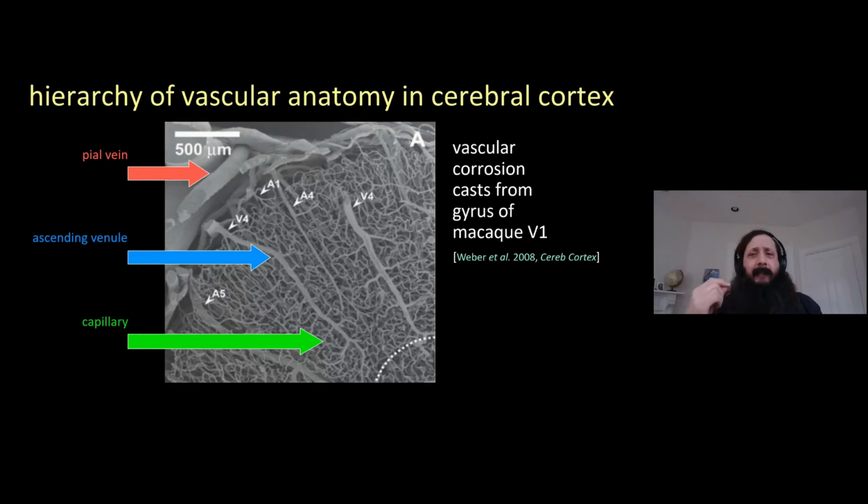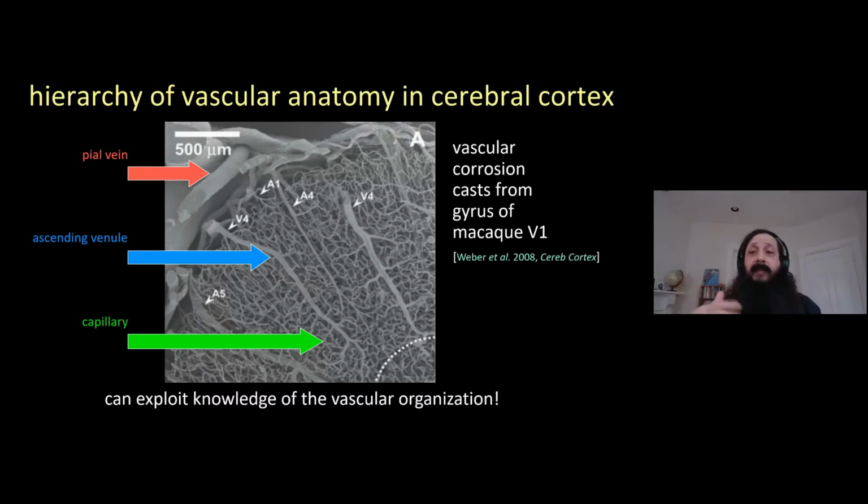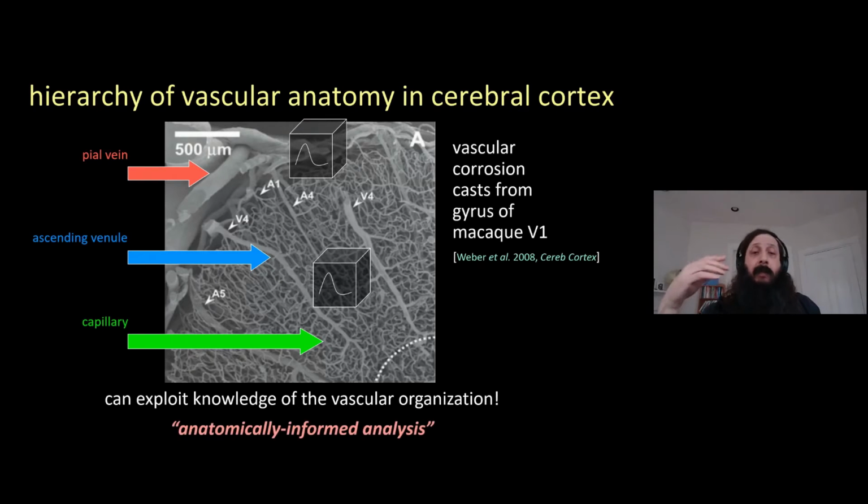And the idea is that as our fMRI voxels become smaller, much smaller than the thickness of the cortical ribbon, we can exploit this vascular organization and, for example, sample exclusively from voxels at the capillary bed where the coupling between the hemodynamics and the neural activity is the tightest, while at the same time discarding voxels sampling the large veins that carry these non-specific responses. And so this is an example of what I call an anatomically informed analysis.